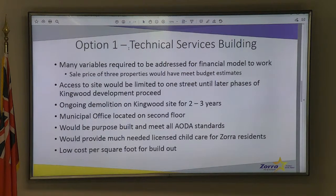So the first option is the technical services building, and as outlined in the report, there are many variables that would need to be addressed for the financial model to work, such as the sale price of 3 properties would have to meet budget estimates. So there's a lot that would have to happen in our favor to make that happen. Access to the site would be limited to one street until later phases of the Kingwood development proceed. Ongoing demolition on the Kingwood site will be happening for the next 2 to 3, possibly 4 years. Municipal office is located on the 2nd floor. Some of the strong points is that the building would be purpose-built and meet all AODA standards, would provide much needed licensed childcare for Zorra residents, and it would be the lowest cost per square foot to build out.